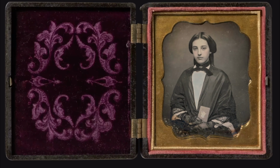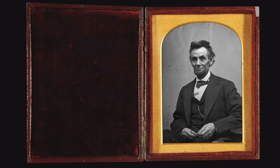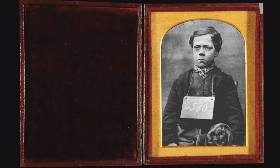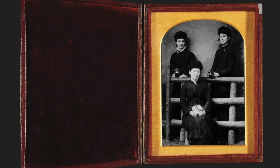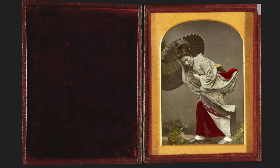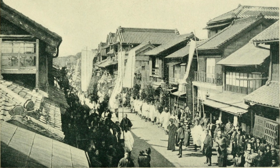As soon as photography was invented in the 1830s, there was a desire to see it in color. The new medium was hyper-realistic, but without color, incomplete. Hand-coloring photographs using paints or dyes began in Europe, but the best hand-colored photographs of the 19th century came from Japan.